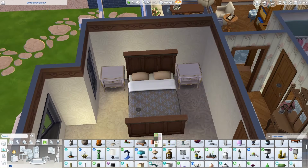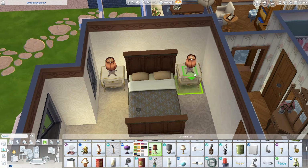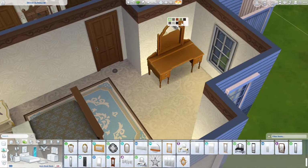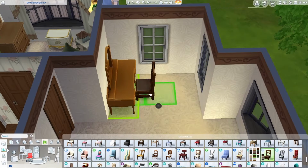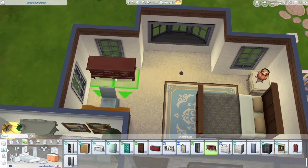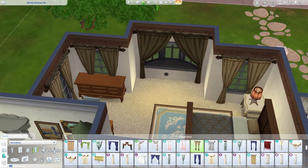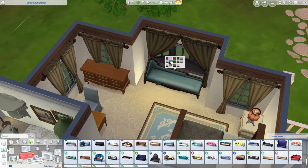And over here in the parents' bedroom, I was trying to figure out how to make this match the rest of the house, but also still have its own personal style, because I wanted it to be cozy and I wanted it to be nice. And I think that I actually did this perfectly. I just love the way the entire color scheme turned out in here. The orangey wood with the blue accents, the kind of muted blue accents. I think it looks amazing.